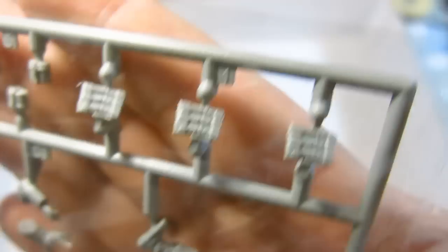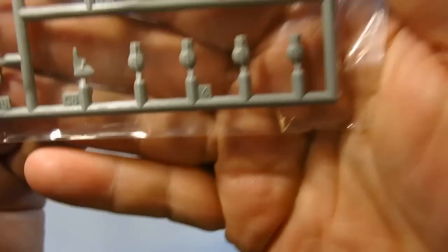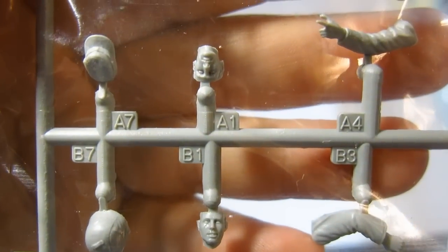So, canteens, mag pouches here. Curved pouches, that would be for an STG-44. Look at the detail on the canteens. That's nice. And the heads aren't even that bad either. What do you think about the head detail? So really not a bad figure set.